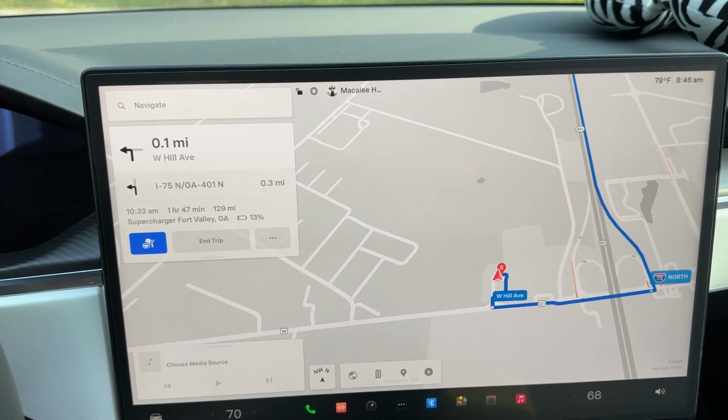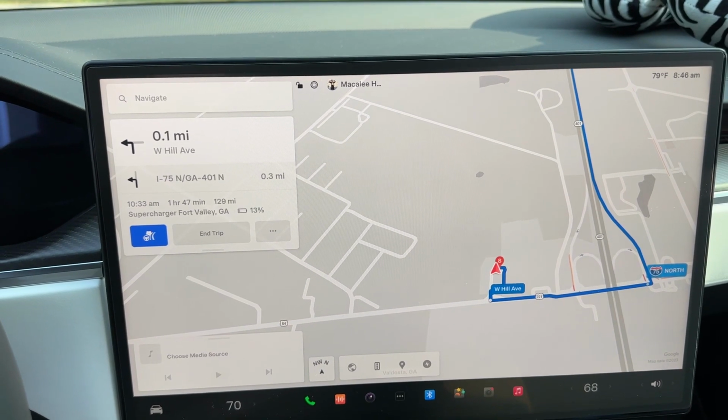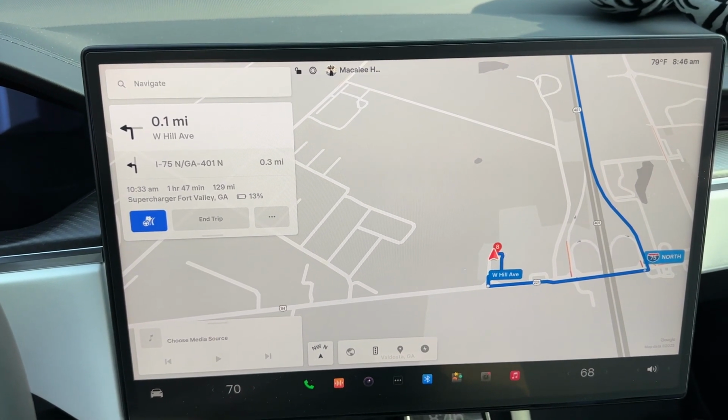So we're gonna go get the baby buckled in, do this next leg, and then we will check in with you guys at that point.